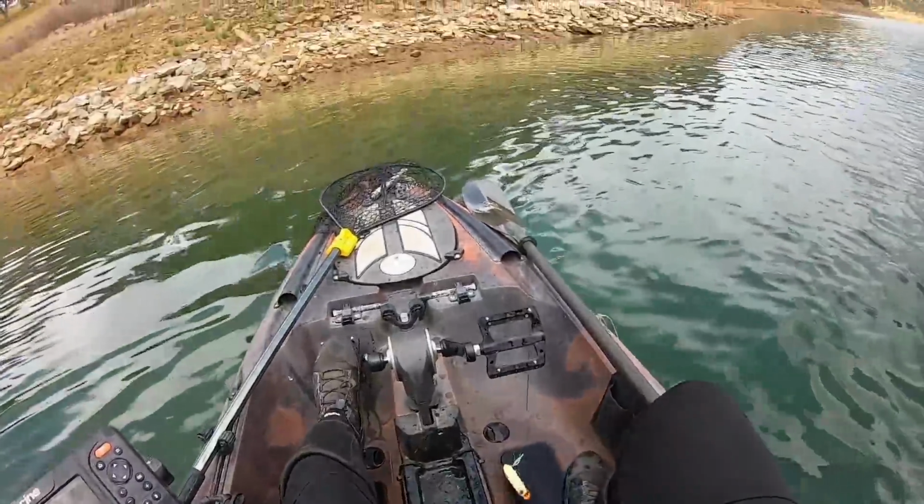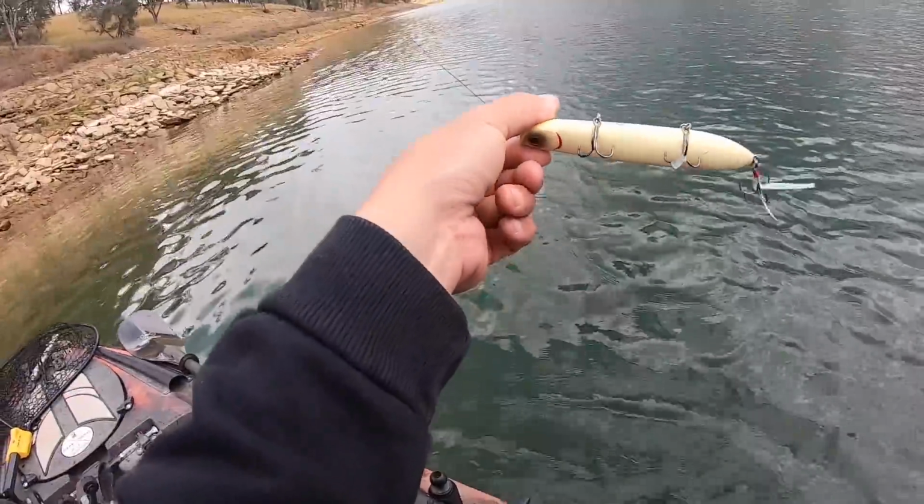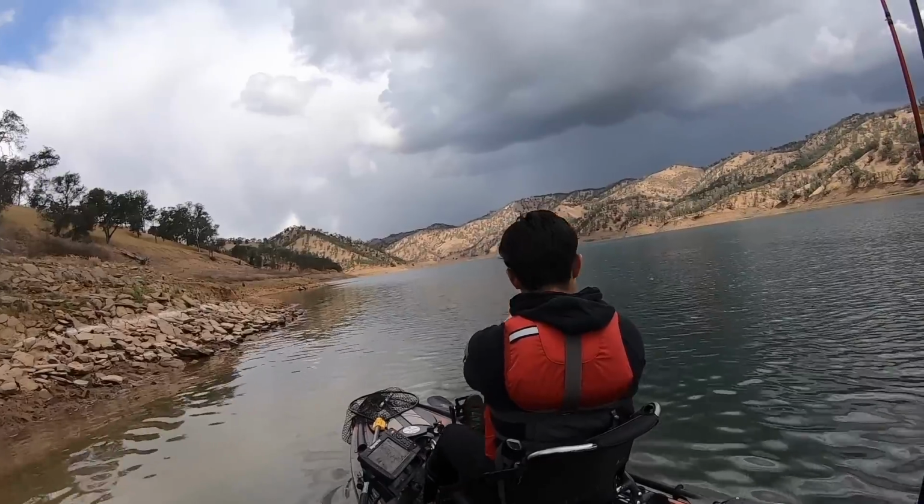Whew. See, they're supposed to get hooked. When they hit a bait with 3 trebles on it, they're supposed to get hooked. I don't know how they miss it so many times. It's like, how do you not get a hook in you somewhere?